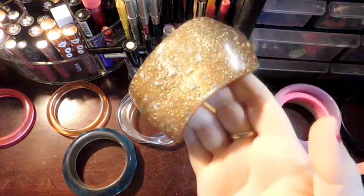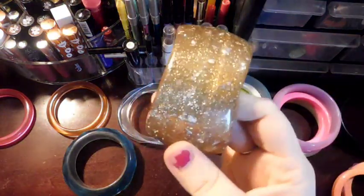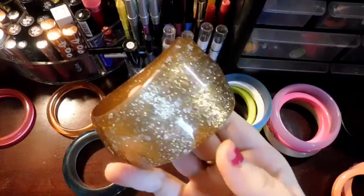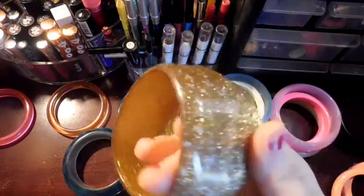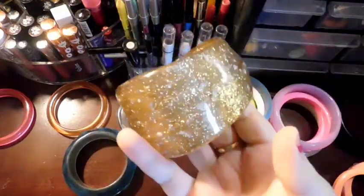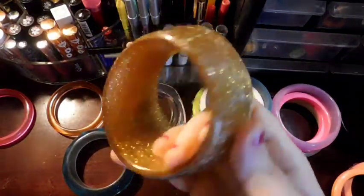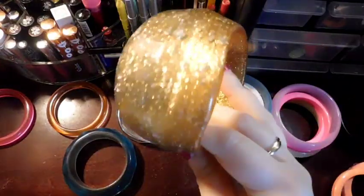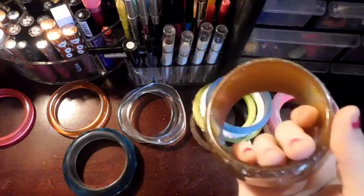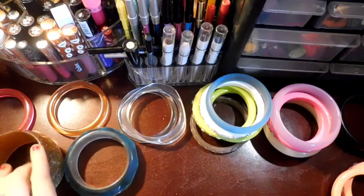This one, I've had it for a long time. I got it back in, gosh, when did I get this? 2002. So it's quite old. I got it from Kato's Fashion. We have quite a few Kato's around here, so I think it's really pretty. It's heavy. I mean, it's substantial, that's for sure.